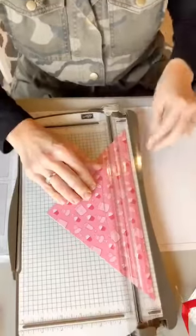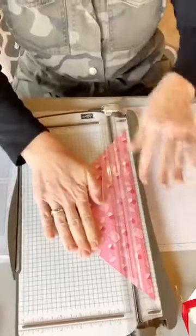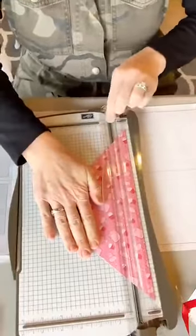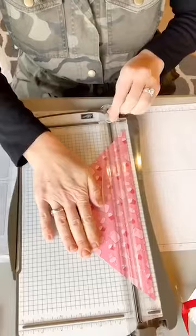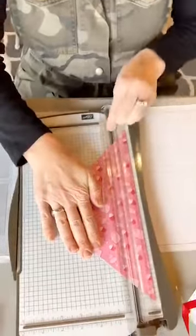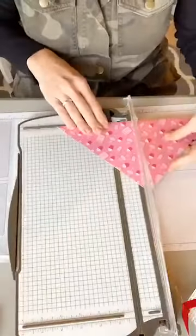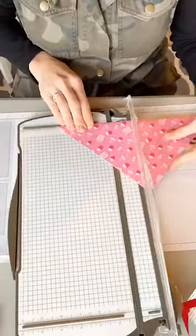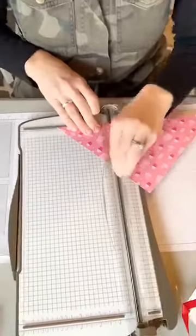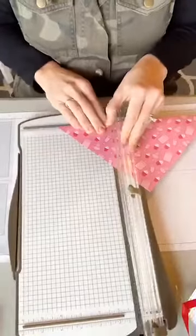I love our trimmer because there's a 1 inch mark on this side. So I can hold this and still get my 1 inch. So I love our trimmer for that. And then I also love our trimmer because it comes with a scoring blade and a cutting blade. So go over it a couple times, get a really good crease. Then we do our points at 3 3/4 here. I love this, no adhesive, no cutting.